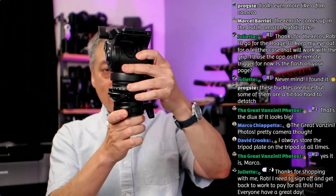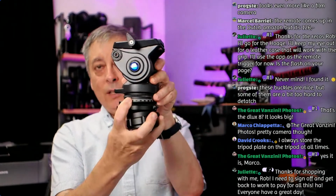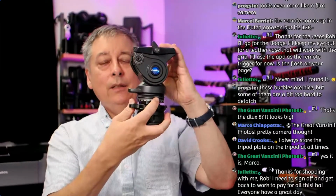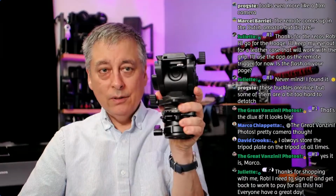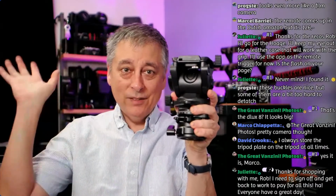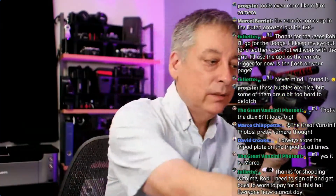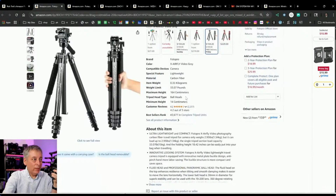So I have a leveling base right here to level. And then I have a rotator here to rotate along that particular horizontal plane. And then the fluid head allows you to tilt up and down. This is no joke, all right? And I got to put this on top of my existing tripods, which is what I've been doing. But with this tripod, it's all in one. Look how compact that is, right? This tripod weighs like less than 1.5 kilos. Did they put the weight here?